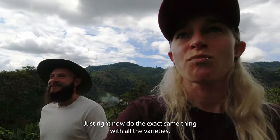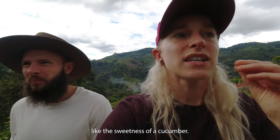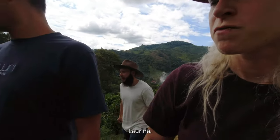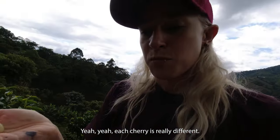Just try them all. Do the exact same thing with all the varieties. They all taste different. The yellow Gesha tastes like sweet floral, almost like the sweetness of a cucumber. And if you eat these ones, they are very different. Look, Laurina, and the shape is also different. So yeah, each cherry is really different.